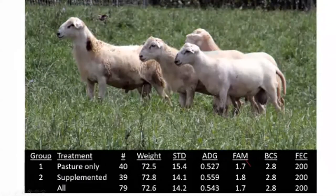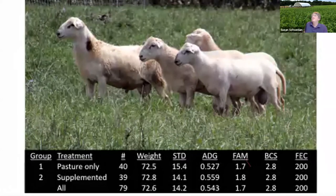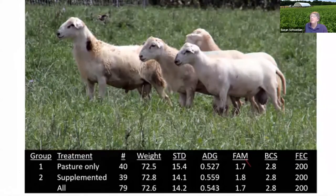Okay, so hopefully that video gave you a pretty good idea of what the study involved. At least you can kind of picture what we've done. What I want to do is go through the data now. This first slide shows you basically the incoming data for these lambs, what they started the study at. So the lambs came on June 15th.